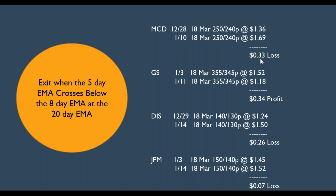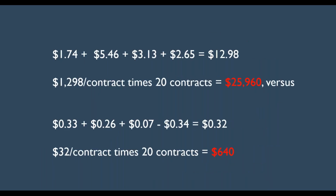Well, if I did that, look how I reduced my losses. Now I got a 33 cents loss, and that's less than 20% of the loss I took. Actually, with Goldman Sachs, I was able to take a profit, Disney with a minimal loss, and hardly anything on JP Morgan. So I took the $25,960 loss and said, there's got to be a better way. And it's to get out using the 5 and the 8 and then the 20, like I do with my large portfolio of stocks, and apply that also to vertical spreads. Now all of a sudden I've reduced my losses to almost zero. That's the way to trade it in the long run. Now I'm really reducing my losses and I'm letting my profits run. And that's what you want to do.